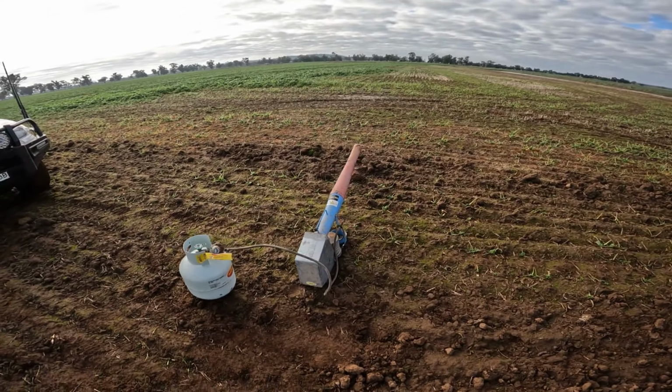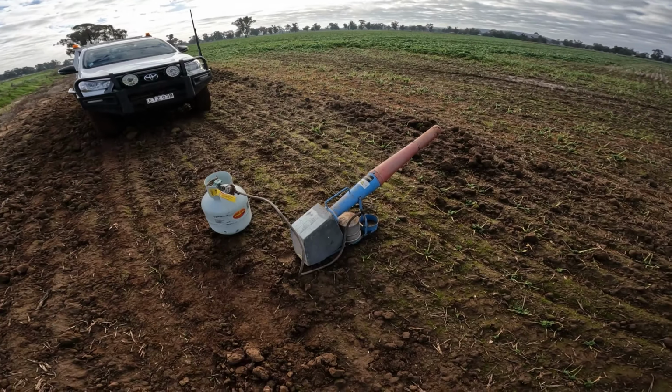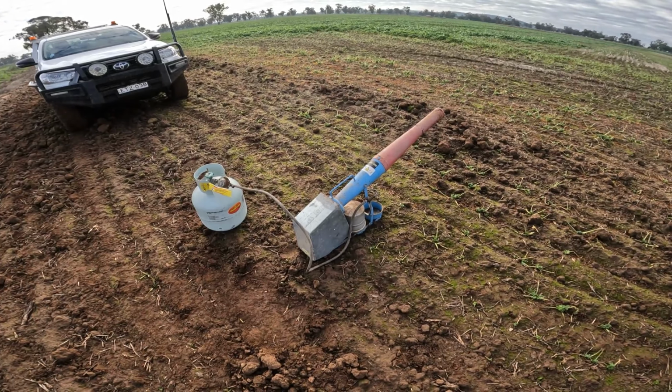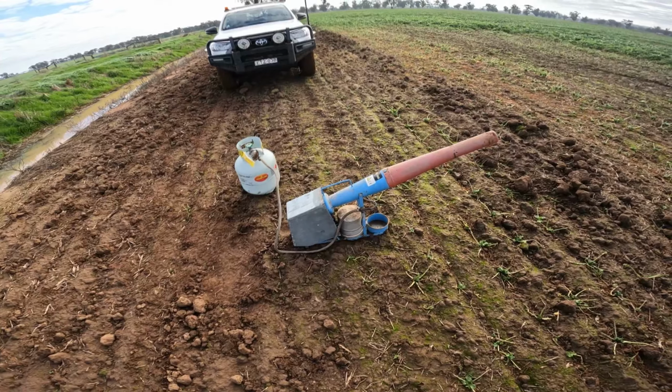Still not working all that well. Not too sure whether it's a lack of gas. I have had a bit of a play around with the igniter, which is a bit like a barbecue little press button thing that you light your barbecue with, very similar. But yeah, it's sort of firing every 3 or 4 runs, which isn't ideal.